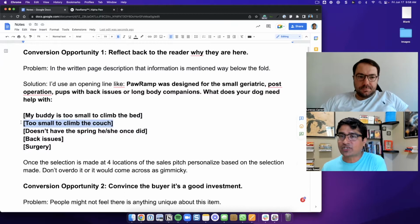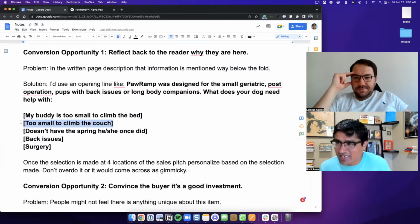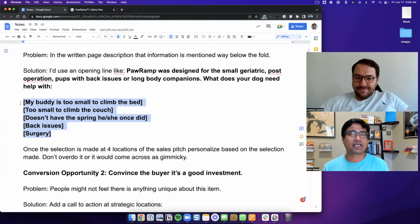And maybe the copy needs to emphasize the couch more than the bed because the user has already told me that that's my use case, right? Because one of the challenges, and let me just explain the logic here, is that as copywriters, the pressure comes from the CEO. We have to address all use cases.